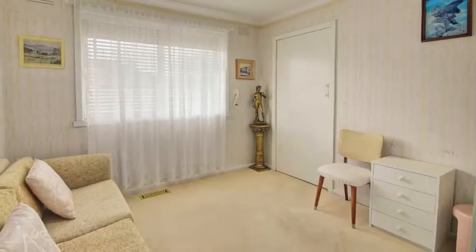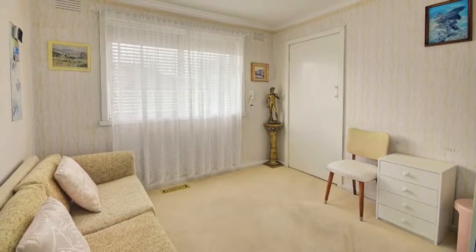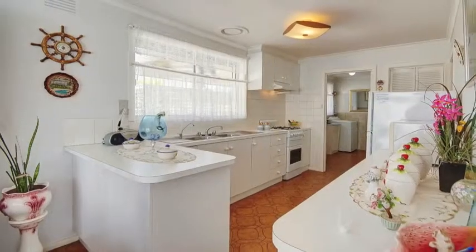Handy to Corio Shopping Centre, schools, transport and much more. This property's ready to welcome you home. Don't miss out.